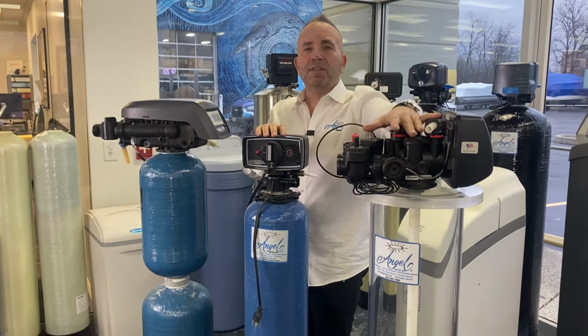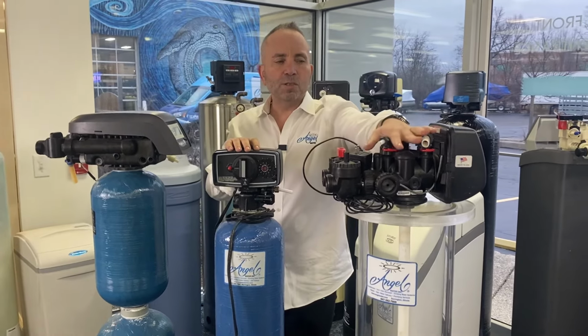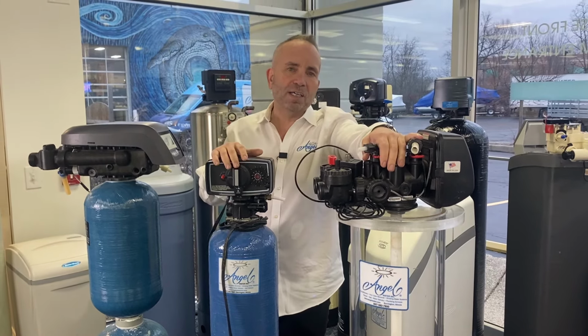And then there might be something with a little bit more advanced technology that you see out there. This is a Clack control valve, and this is probably sold only through OEMs. It should never be found online.